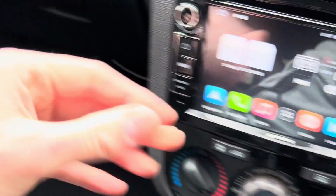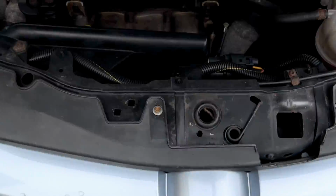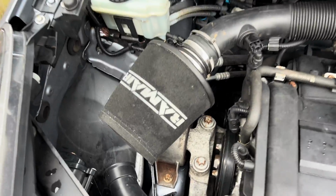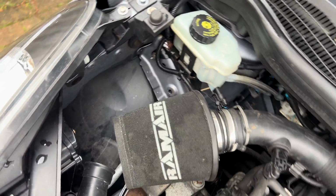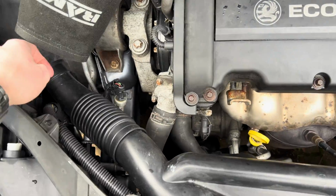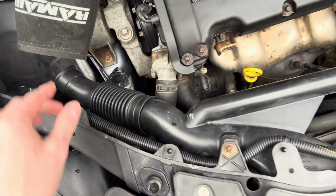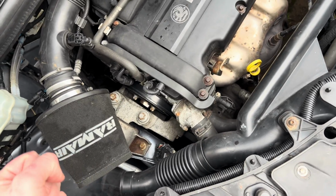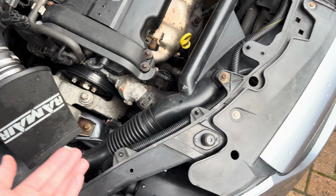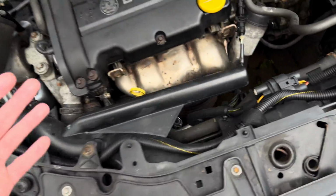And now I'm going to show you under the bonnet. There's nothing special under there. We did do a mod or two. So of course the first one, which is obvious, is this ram air filter here. I did put the original Corsa pipe back on because it stands out a bit more, whereas the ram air one didn't. It just aimed right down, but this one you can actually get to aim up a bit higher, so it gets more cold air into it. It does need an actual heat shield on there, but I never got around to doing it.